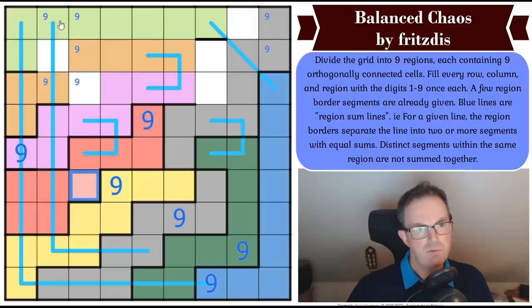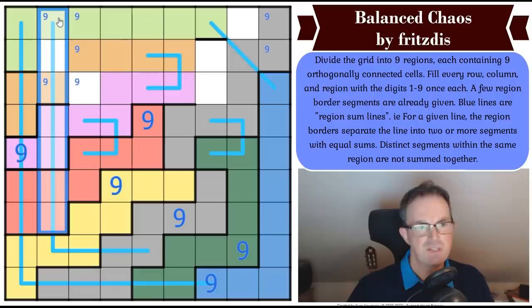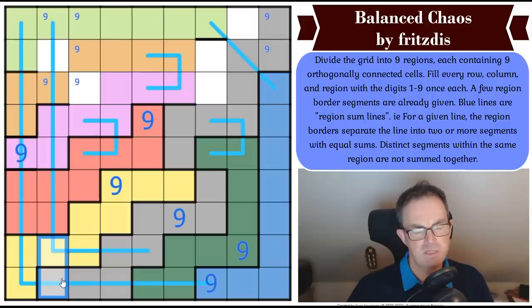I know that these cells add up to 4 lots of whatever the single digit total is. So the maximum that could be would be 9. That would make these add up to 36, and these would add up to 9 at the bottom. If they add up to 9 and these add up to 9, that would mean these added up to these. Ah.